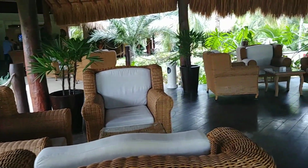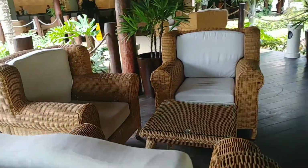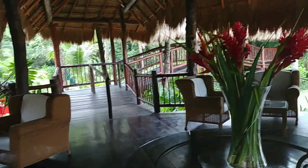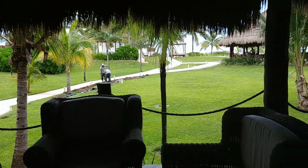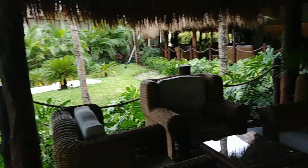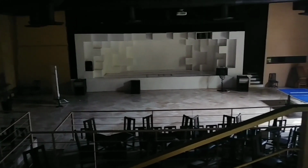This is part of the reception area. Now, isn't this lovely? You can just sit and relax in those beautiful comfy chairs. Beautiful flowers. Not very far from the ocean. You could probably sit here and have a cup of tea or a glass of wine. How lovely. Open anytime, all day. But at night it becomes a discotheque. Oh, cool.